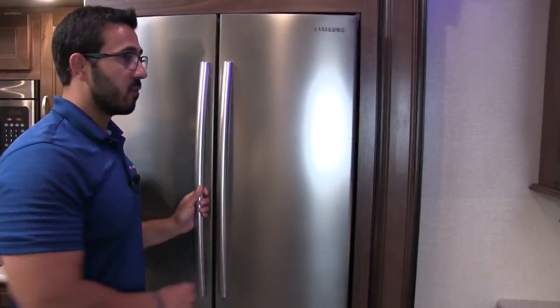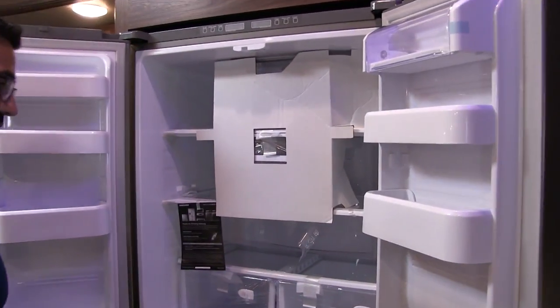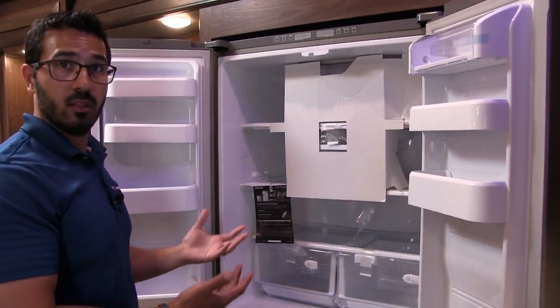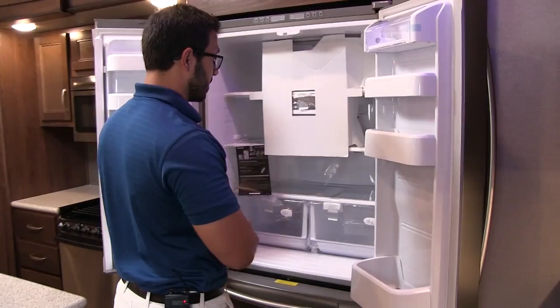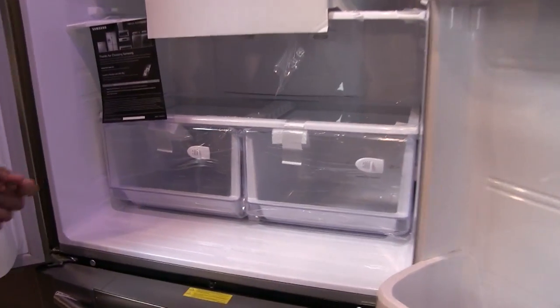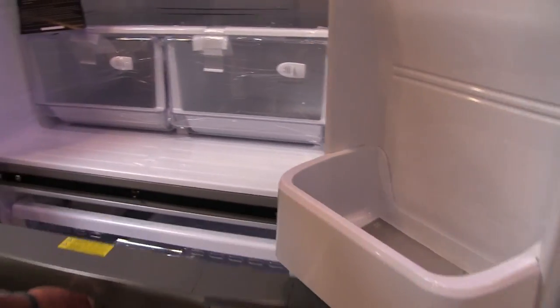Let's take a look at the refrigerator. Samsung residential stainless steel refrigerator. This thing is massive. If you're like, hey, I have something that looks just like that at home, it very well could be the same model because this is a residential refrigerator. You see, you have the little crispers on either side. You can set the humidity there, which is great. Plenty of space in the fridge itself.